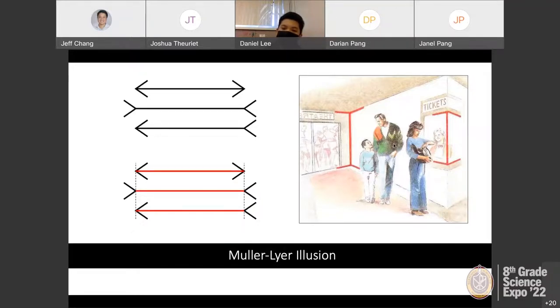So for the example on the side, you can see that there are two different walls or corners of the walls, and both of them are actually the same size, but they look different because of how you're used to seeing depth. Now, multiple illusions can be used in art, just like other types.